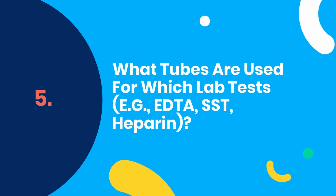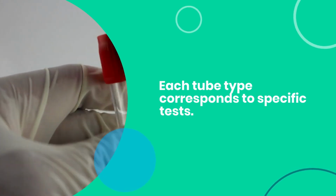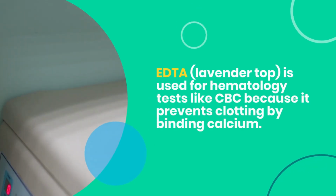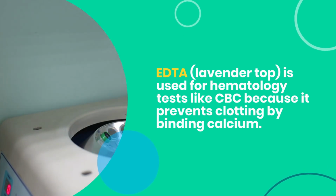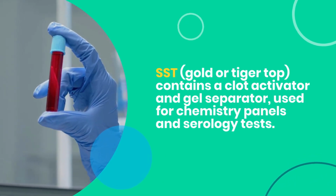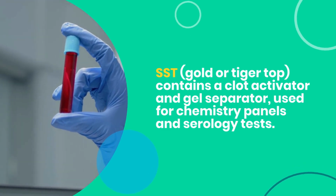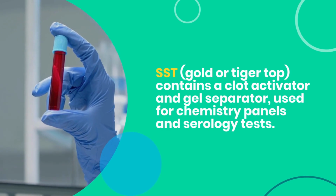5. What tubes are used for which lab tests, e.g., EDTA, SST, heparin? Each tube type corresponds to specific tests. EDTA, lavender top, is used for hematology tests like CBC because it prevents clotting by binding calcium. SST, gold or tiger top, contains a clot activator and gel separator, used for chemistry panels and serology tests.